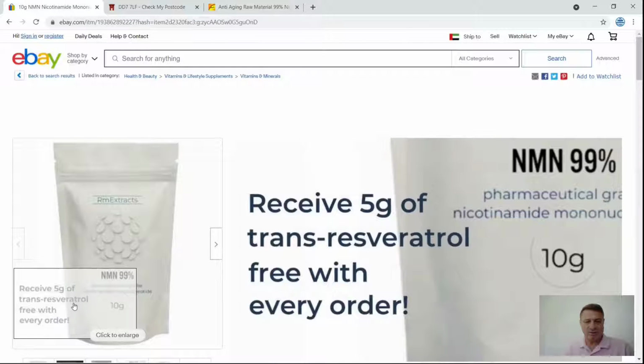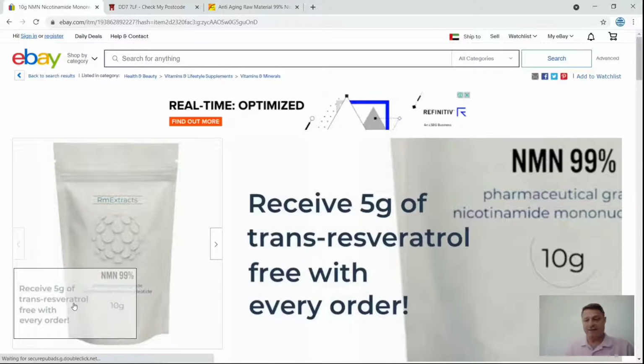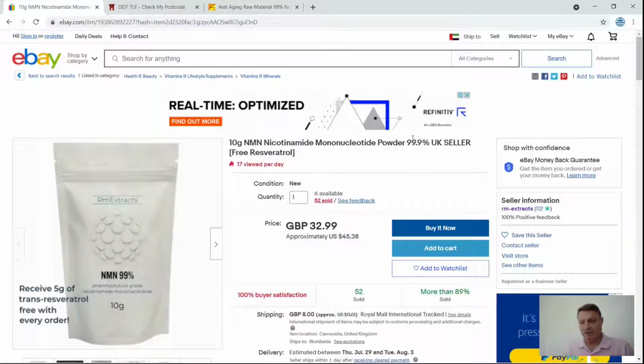You can see here that you get 5 grams of trans-resveratrol when you buy NMN from them. I've checked this site over the last couple of weeks. They've never sold trans-resveratrol, so I'm wondering where they get this from. Maybe if they do buy from Alibaba or AliExpress, they're given this free and they're just passing on the free product. So you can see here that they're saying 99% purity for their NMN, and we'll check that when we look at their COA later.